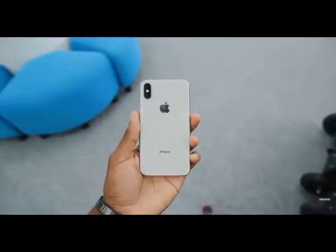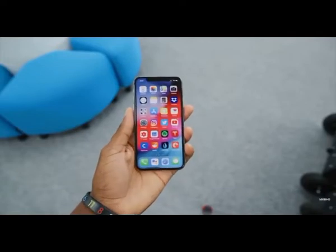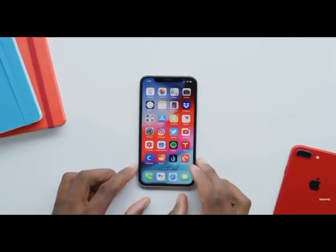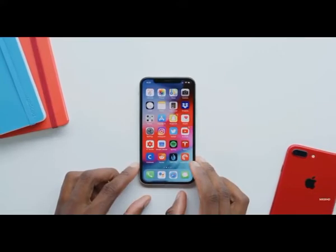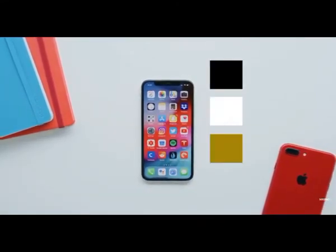First off, we are getting a refreshed iPhone 10. So same size, 5.8-inch display, same design, same price. You pretty much know what's happening here. But the newness will be in updated specs. And it'll most likely come in a black, white, and a new gold color.